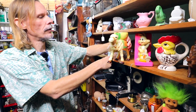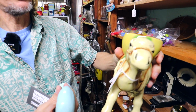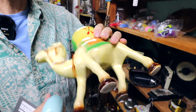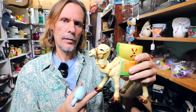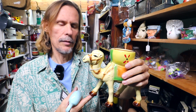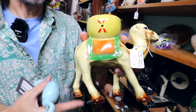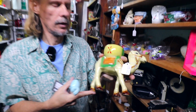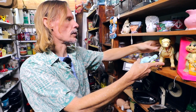Camel here is another cigarette stand, and this one likely dates to the 1930s. It doesn't have any mark at all. It's priced at $18.50 actually. They said McCoy question mark. It's definitely not a McCoy style. It's hard to say. It could be offshore. It's going to be from about 1950, I believe. So there's a good chance it's Japanese and that we just don't see the mark.